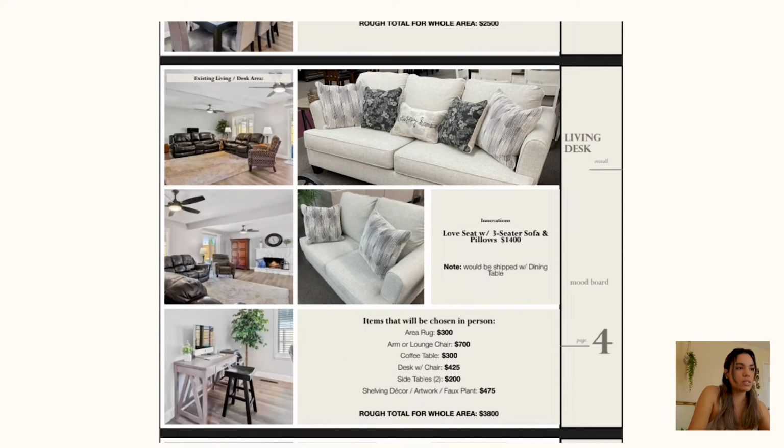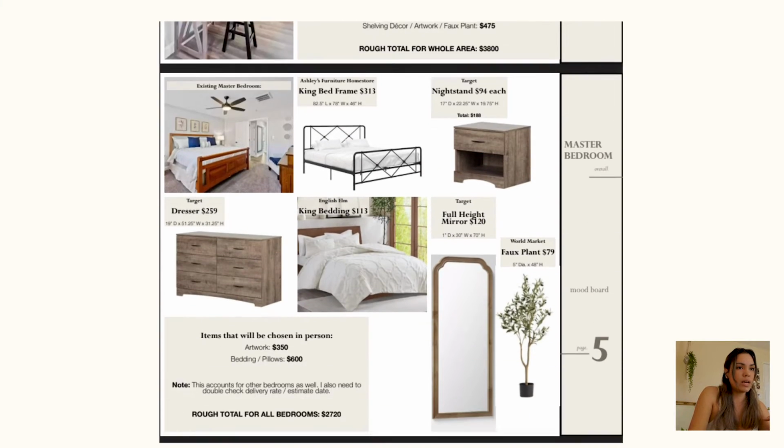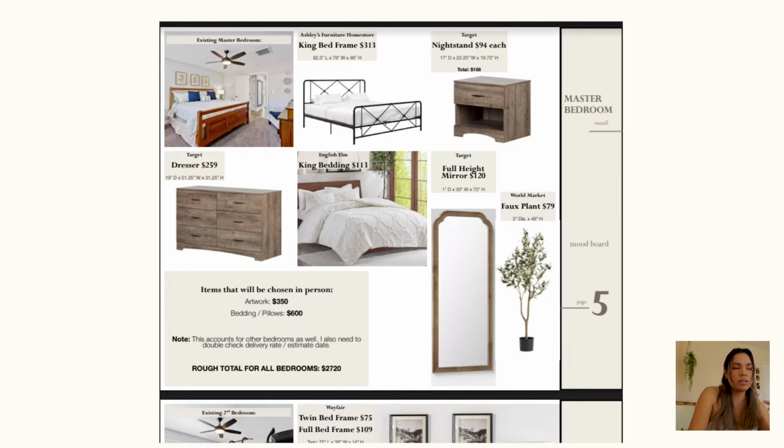Then we have living and the desk area. Again, pictures from before, kind of what I was going for maybe. These are in-person pieces. You can pause it if you like. And then we have the master bedrooms. And again, I did a mixture of in-person shopping, and I also did online. So then here we have existing, a bunch of items, the budget, total budget.